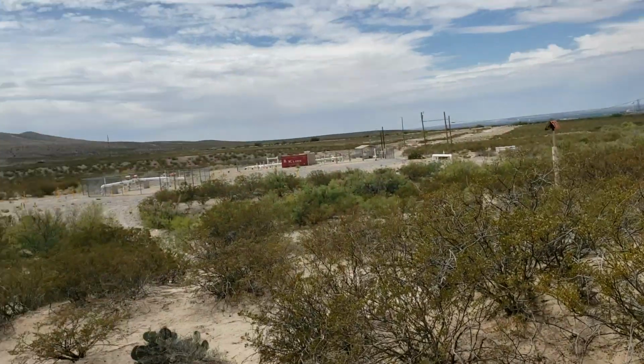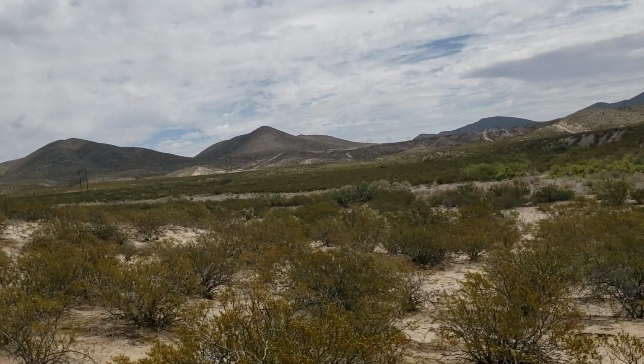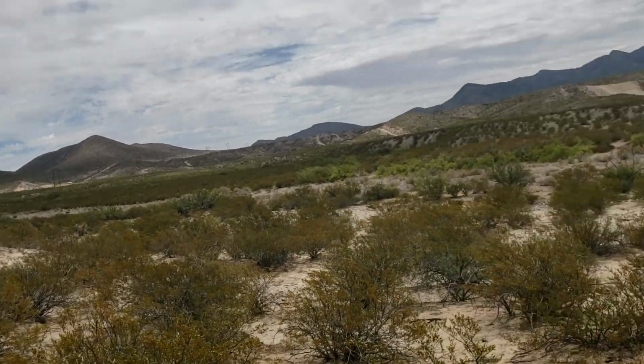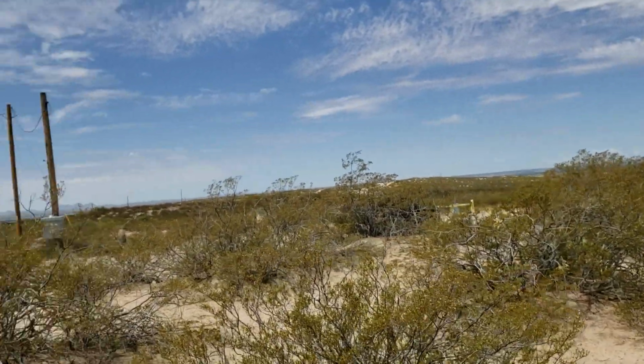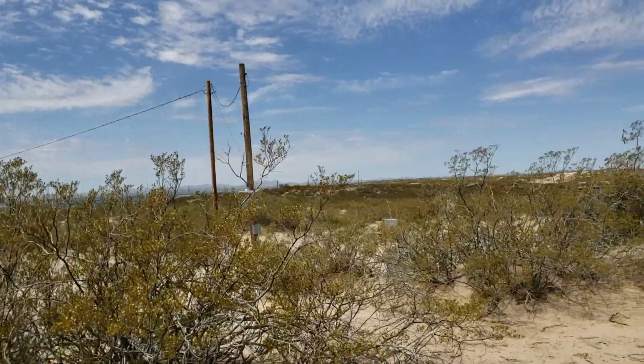I've even found artillery shells and stuff on this side of the mountains. And this is pretty far from the military base. I don't know if the shells came over the mountains or what. That's my guess, but they might have practiced, you know, training here in the Rio Grande Valley too, because over there on the West Mesa, there's military garbage.